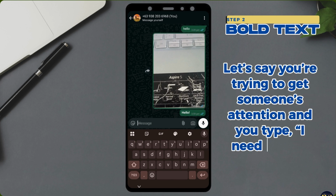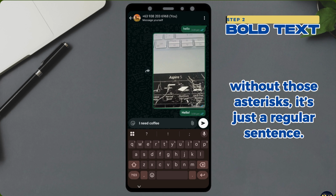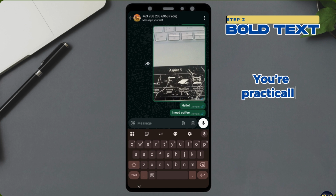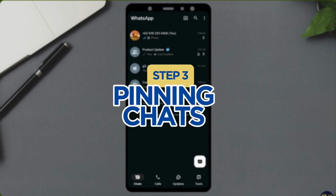Let's say you are trying to get someone's attention and you type, "I need coffee." Without those asterisks, it is just a regular sentence. But when you type asterisk, "I need coffee," asterisk, you are practically screaming it at them. Number 3. Pin chats to the top.